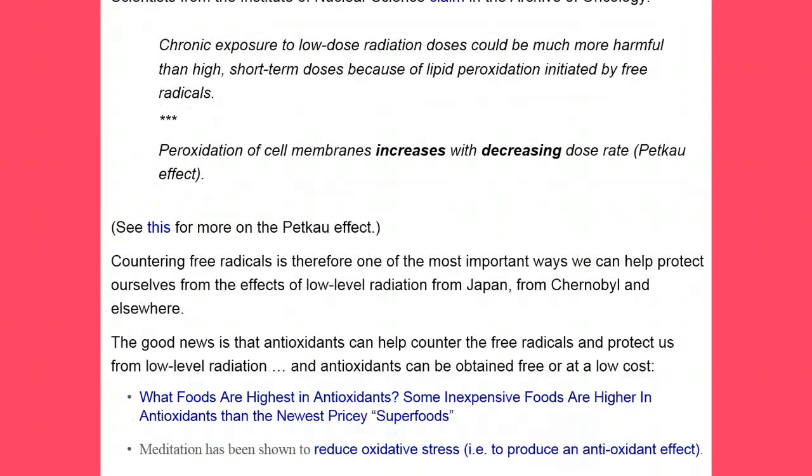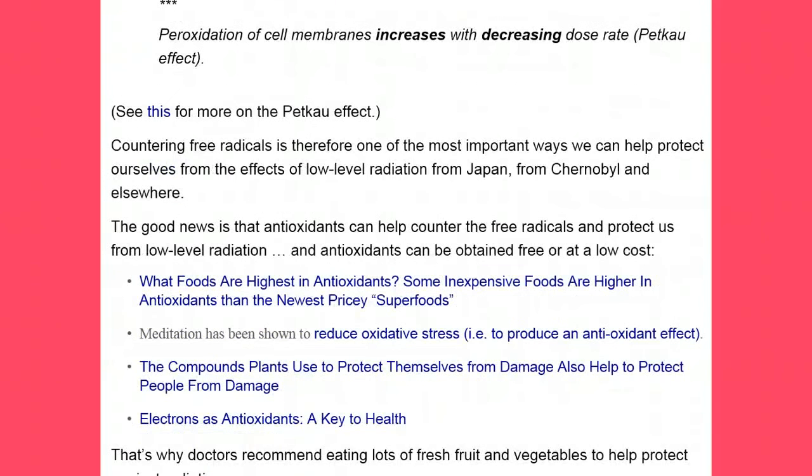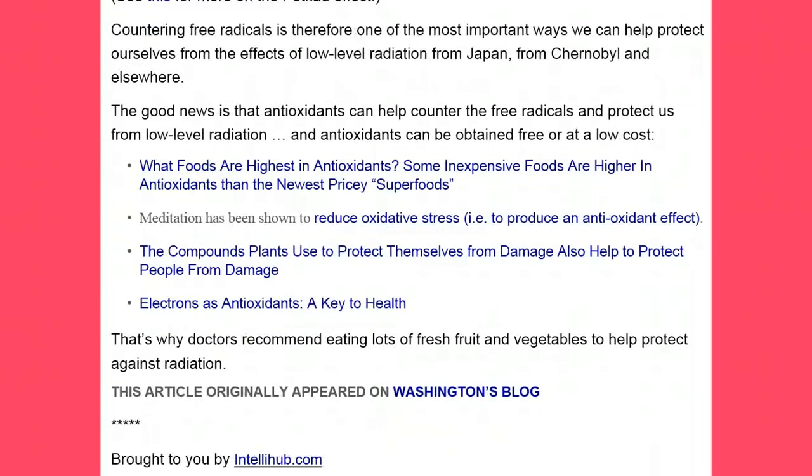Okay. The good news is that antioxidants can help counter the free radicals and protect us from low-level radiation. And antioxidants can be obtained free or at a low cost. And here are some links. That's why doctors recommend eating lots of fresh fruit and vegetables to help protect against radiation. This article originally appeared on Washington's blog, and it was brought to you by IntelliHub.com.